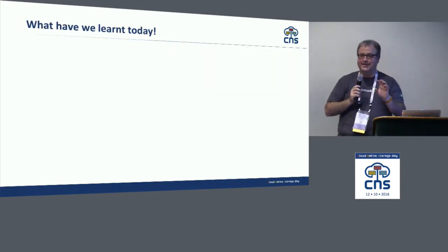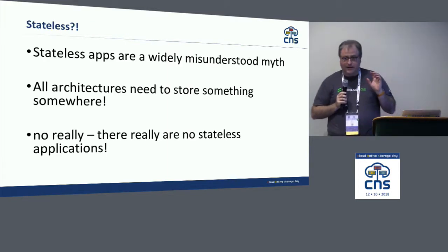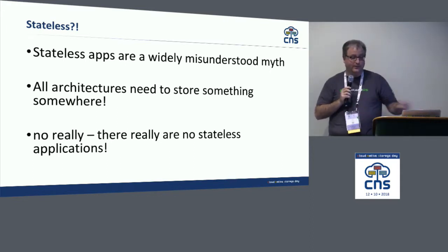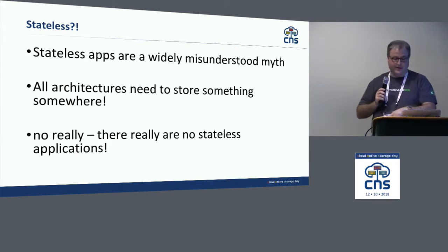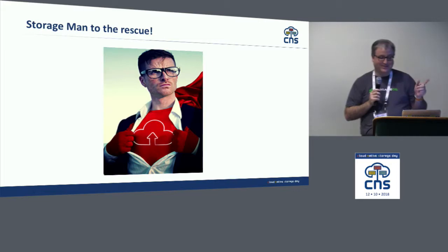So, the more exciting bit, and this is full of exclamation marks, and it's meant to be a little bit funny, but it's kind of cool because there were some really interesting themes today. So, finally we said, there is no such thing as an application that doesn't have state. Quinton started by saying that stateless apps are a widely misunderstood myth. I then came on and said, well, all architectures need to store state somewhere. And then Vlad and Mike came on and said, no, really, there really are no stateless applications. So I went, awesome, because we can now finally say this, and I took the picture that Quinton used in his presentation, because that was cool.